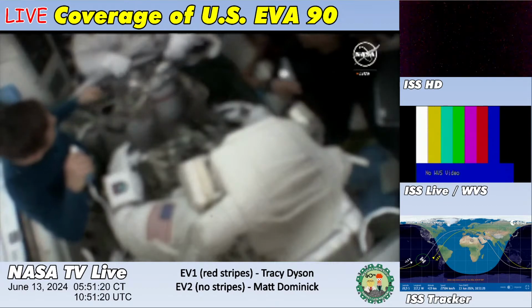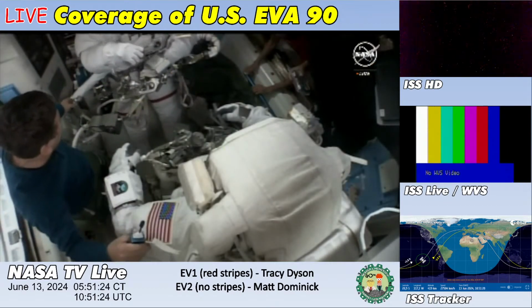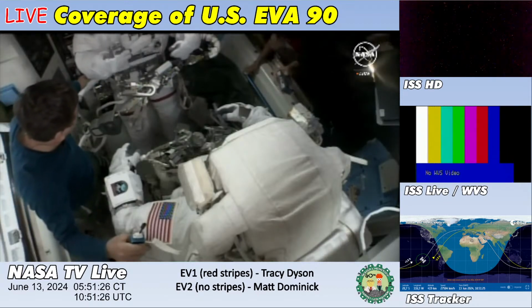And Houston from the airlock for TCV settings. EV1 is now at 7. Copy 7.